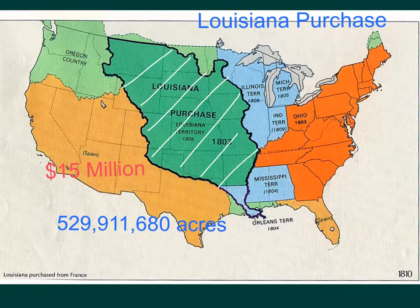And let me tell you 4 things that made this purchase so significant. First of all, it doubles the size of the United States. If you look at this land here, it doubles the size of the United States. Secondly, it was cheap. Just 2.8 cents an acre. That is one amazing deal. Doubles the U.S., 2.8 cents an acre.